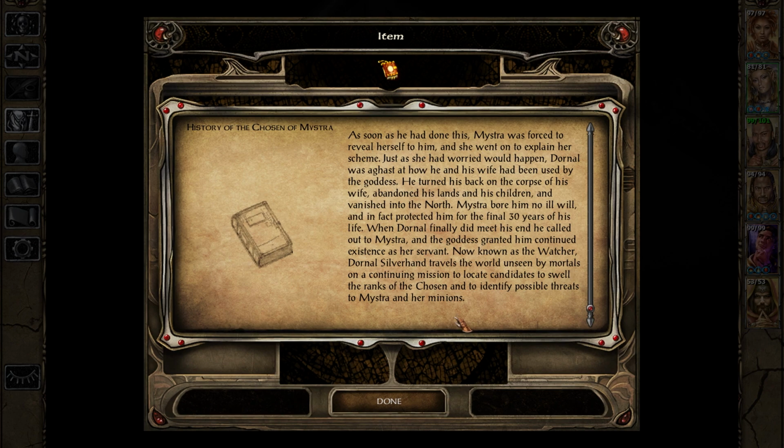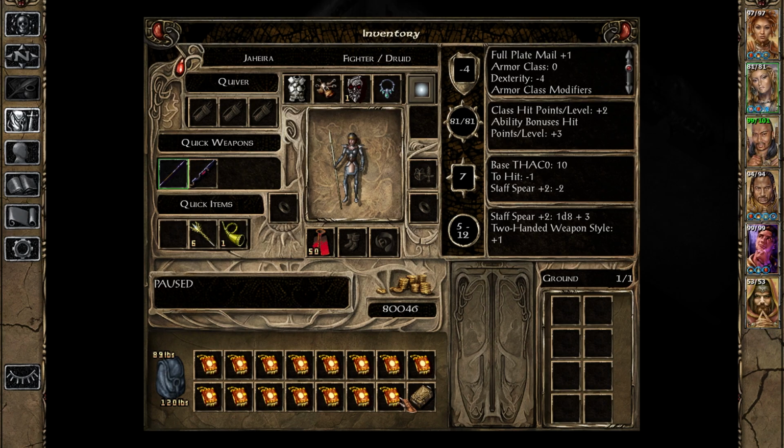Interesting. That is a messed up plan that Mistra had. An absolutely messed up plan. Cool, but extremely messed up.